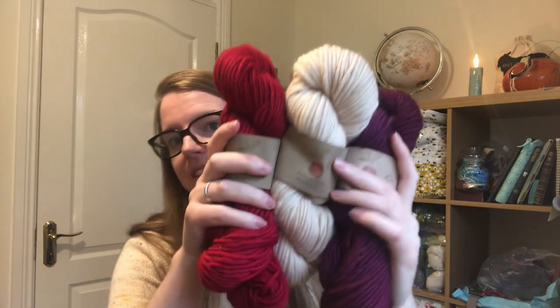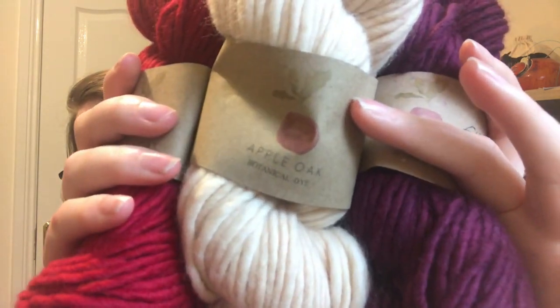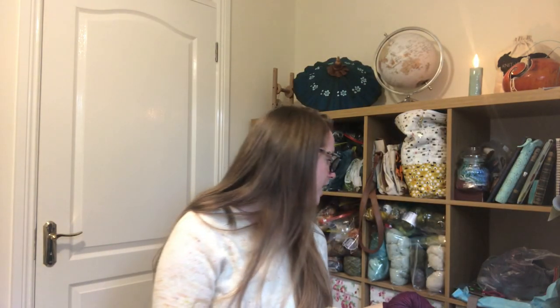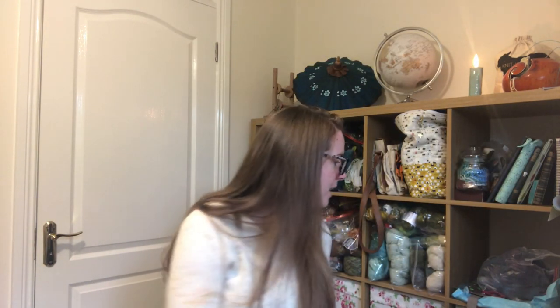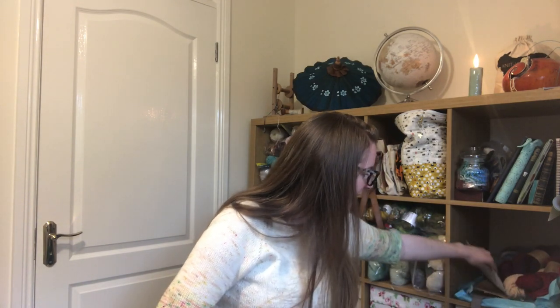Oh, I love these so much. They're so beautiful. And that's her label, Apple Oak. While I was there in the Apple Oak Fiberworks booth, I ran into LB Hand Knits, who is an amazing Irish designer. She designs in Ireland. She's not technically Irish, I don't think, but she lives in Ireland and she works in Ireland, so it's Irish enough for me.